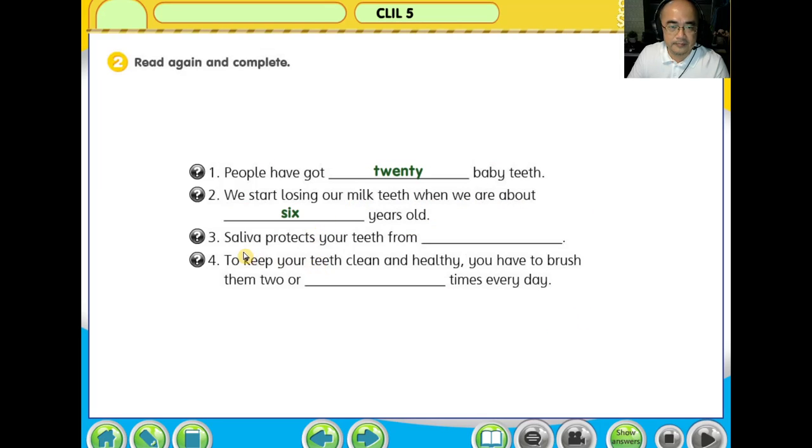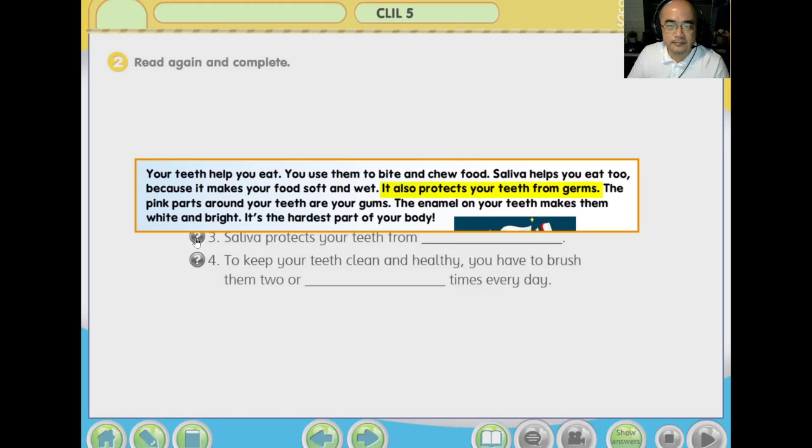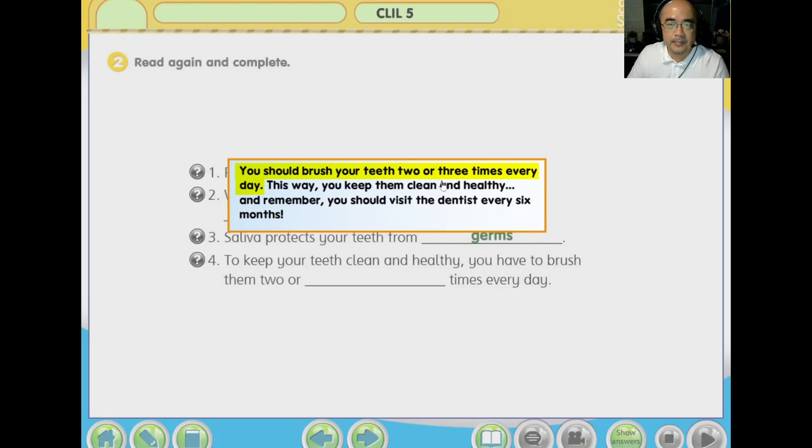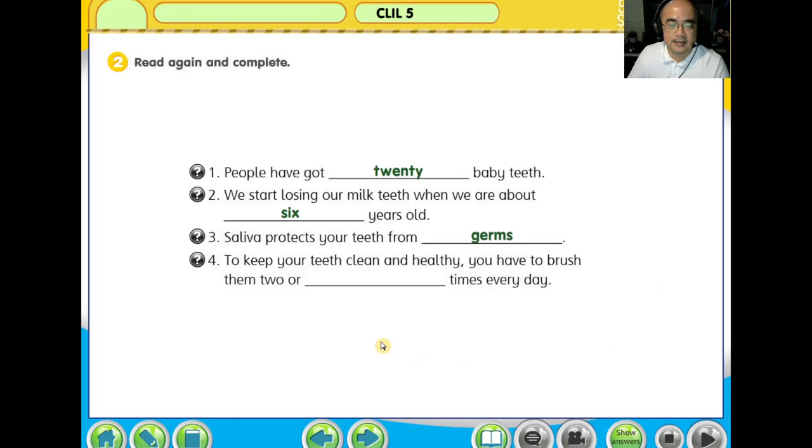Number three, the saliva protects your teeth from, it protects your teeth from germs. The answer is germs. Number four, to keep your teeth clean and healthy, you have to brush them how many times every day? 2 or 3 times. The answer is 2 or 3 times.